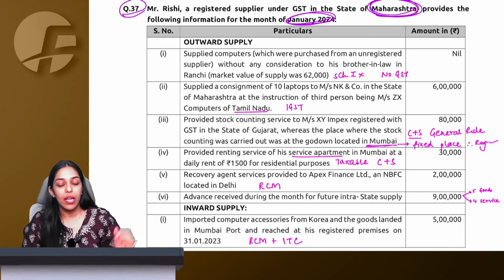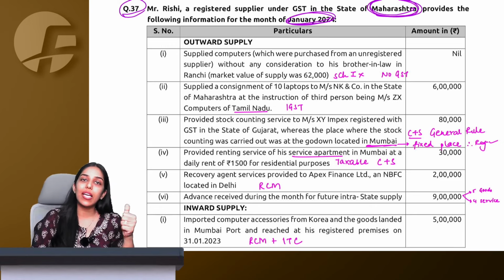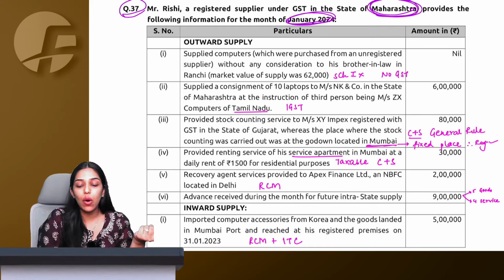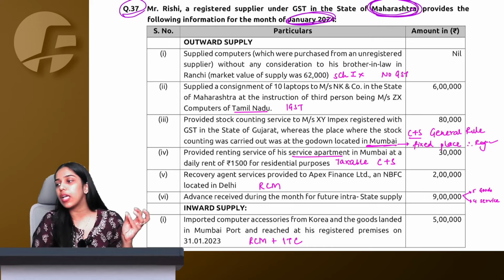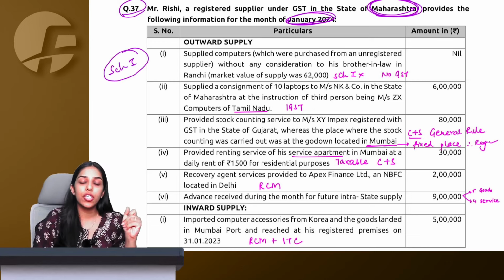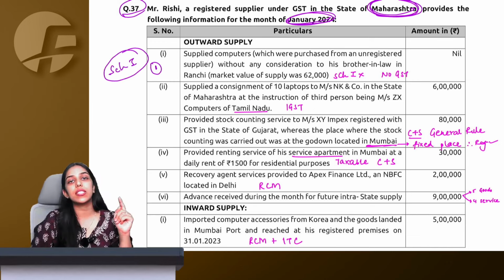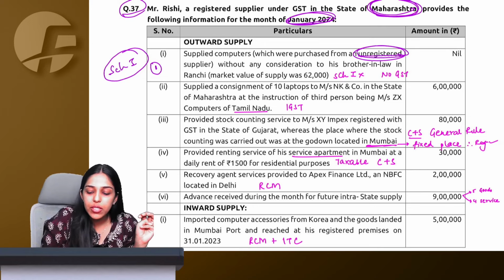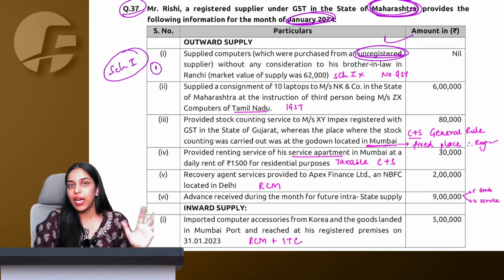Now see, understand, when we purchased we had not taken ITC, which means schedule 1 para 1. Now and also we have sold without any consideration. If something is without consideration, we always have to check schedule 1. We will check schedule 1. Now schedule 1 para 1 says permanent transfer of business asset on which ITC had been availed. We did not avail ITC because we purchased from an unregistered person. Therefore para 1 cannot apply.